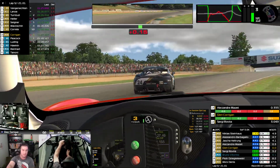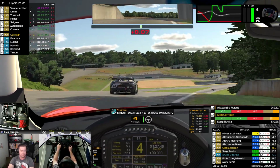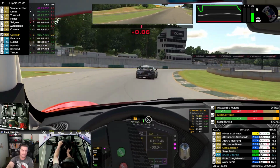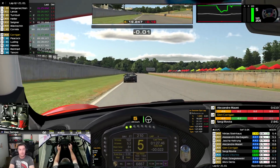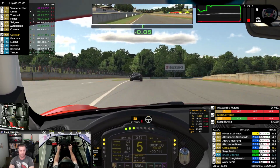The leader has just done a 125.69. Don't fight to go together, get back on the path. That's the new fastest lap for Maria, 125.64. E14.